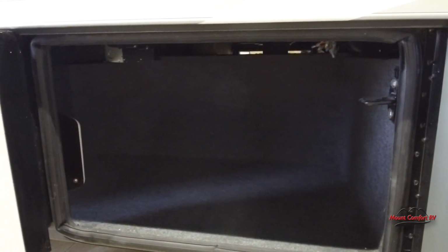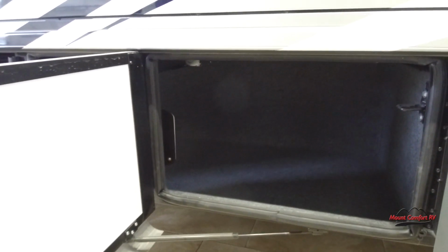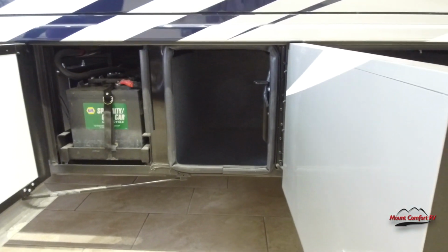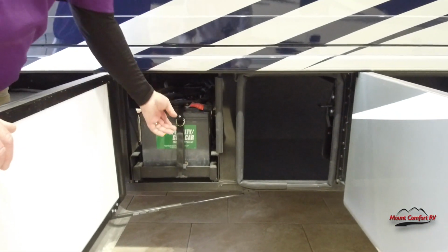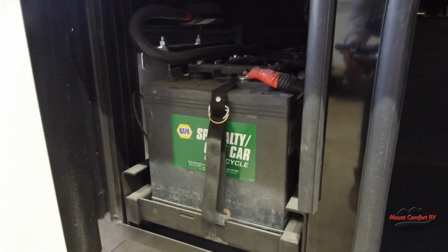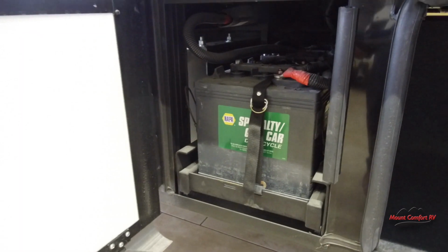Come forward again, we can see this compartment here. Okay, a little bit of light in there. That's a nice carpeted storage compartment as well. And then something you don't see on a lot of gas coaches, this actually has a pull-out battery tray with 4 of the house batteries right there on that tray.